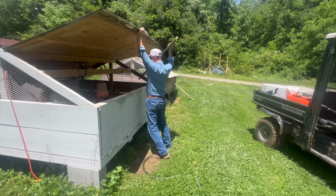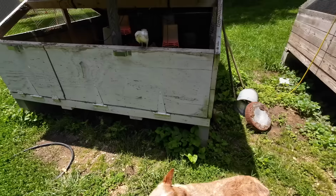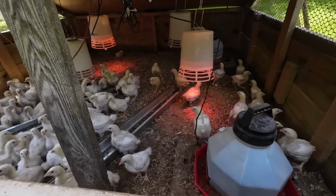Chickies. Oh, hello. You need to stay back in there. All right, so these are our Cornish cross that we hatched in the incubator in the house. Everybody here's doing pretty good. I've got one dead one over here. I'll get it out. But I think what I'm going to do, we'll take the feeders and the drinkers out.